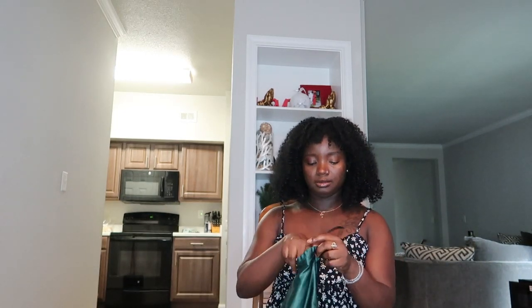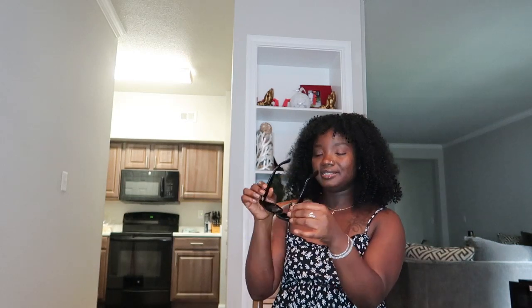Obviously green dust bag. This is what I got. You know me and cat eye, but this cat eye is more pointier and it has a bigger frame. And it just says Gucci on the frame. I'm trying not to do too much, I don't like too big, wide of a frame. So this is decent for me.